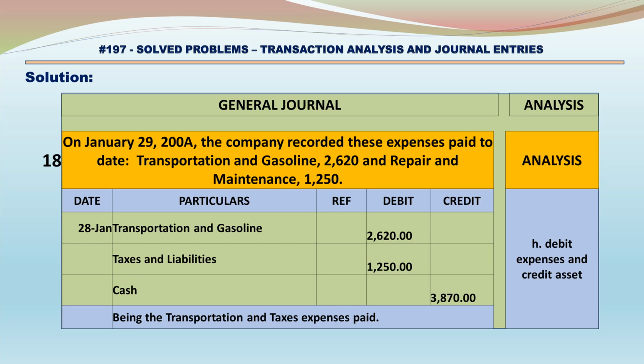18. On January 29, the company recorded these expenses paid to date: transportation and gasoline 2,620 and repair and maintenance 1,250. Transportation and gasoline expenses debit 2,620, repair and maintenance expense debit 1,250, cash credit 3,870, being the transportation and repair expenses paid. Analysis. H. Debit expenses and credit asset.